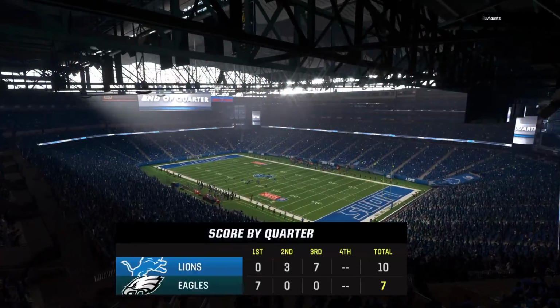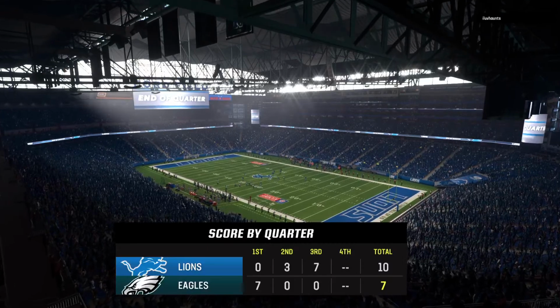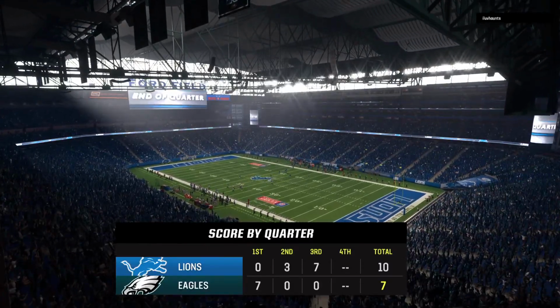We are through 3 quarters here on NFL Kickoff Weekend. This is the National Football League on EA Sports.